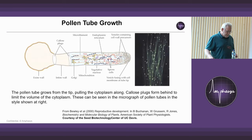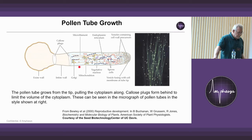Now, this is just a picture of a pollen grain germinating. And what I want to highlight is you can see that this is a living thing, okay? Some people forget about that. It's such an elegant situation that the amount of cytoplasm here is maintained at an equal level by putting in what they call plugs, so that as it grows, the amount of cytoplasm stays the same. And you can kind of see the plugs here in these styles. So the point here is it's very, very alive.